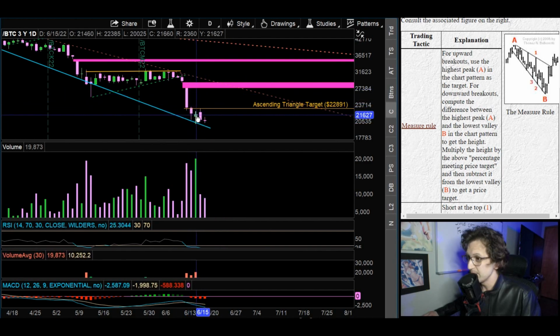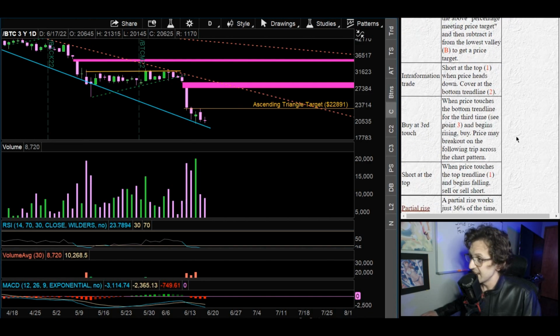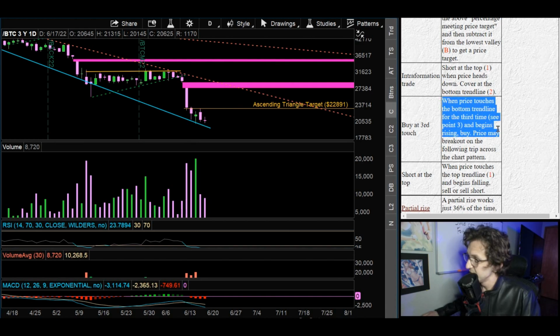There are some gaps here to fill, and if it takes 10 or 11 trading sessions to fill a gap, that would be a good time to bounce for Bitcoin. It really would right now. It's going to have to start happening first, though, of course.